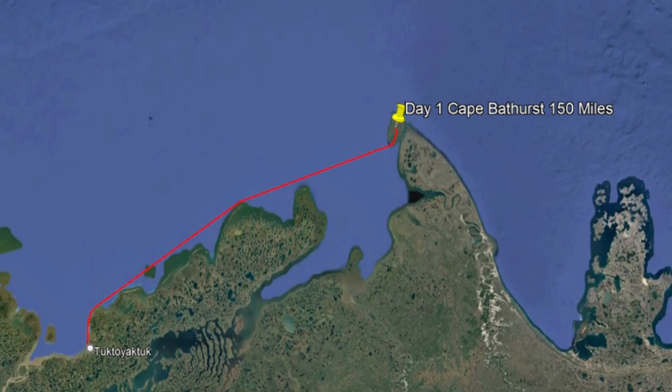I'm glad I did, because on my first day, due to sea conditions, I was only able to make it about 150 miles to Cape Bathurst. It was a great harbor. It was shallow, but safe, a great place to spend my first night.